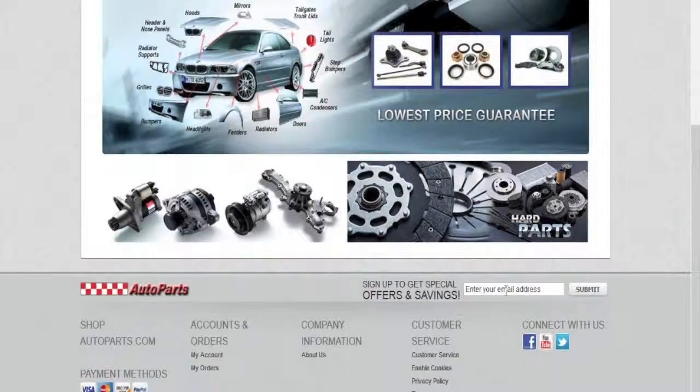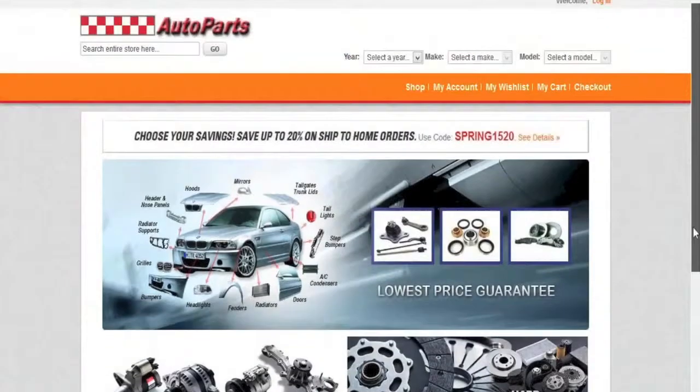An area for your email address if you have a subscription to a newsletter. And then also some information here on the bottom. For example, your company about us, your customer service policies, and also an area where they can view some of their orders. We also have some connections to some social media sites. So let's go up and get really into the meat and potatoes of it.